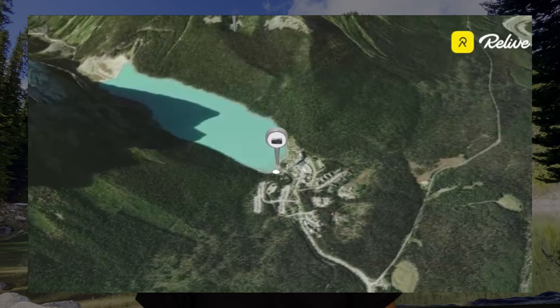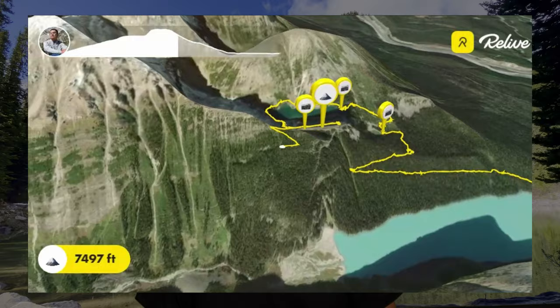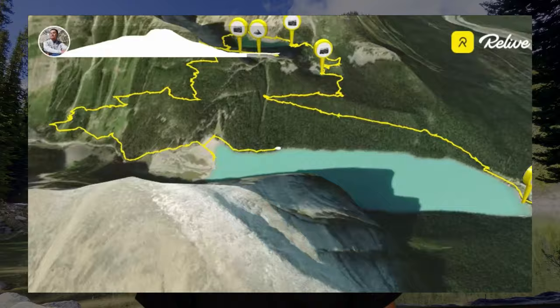So yeah, that was the Big Beehive. Great, beautiful hike. Highly recommended if you're in the Lake Louise area. Doesn't matter if you're doing the loop clockwise or counterclockwise or even the in and out. Just make sure that if you do the clockwise, it is pretty much snow free, because that descent on the eastern side is a very treacherous one.